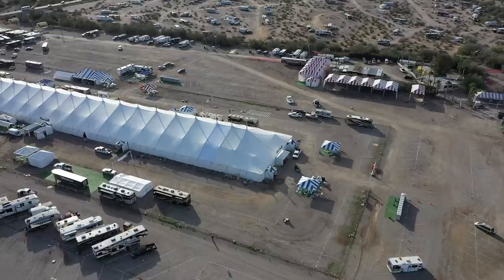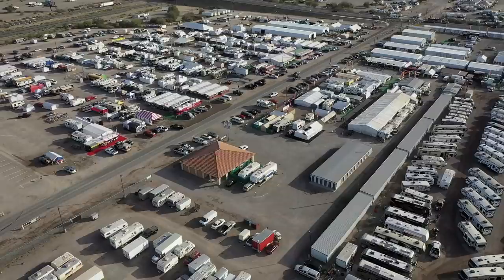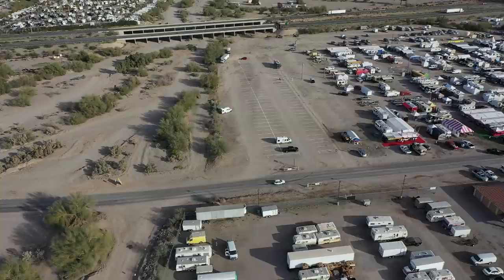That tent will go down in a hurry. I bet by tomorrow, Tuesday, that thing will be on the ground. Look at all them RVs they got to move, too. There's a huge cost in moving all those things, too. See me? Straight down? See the van? Okay, let me get landed.